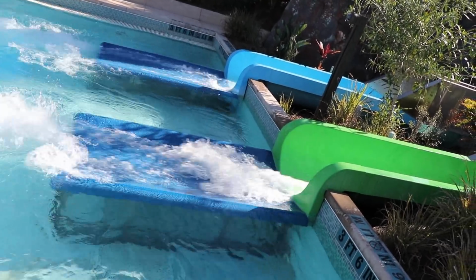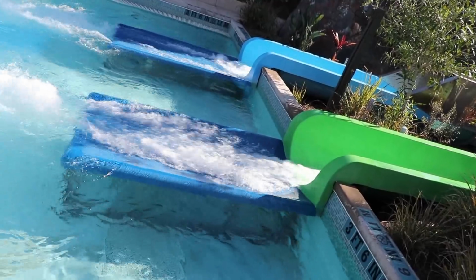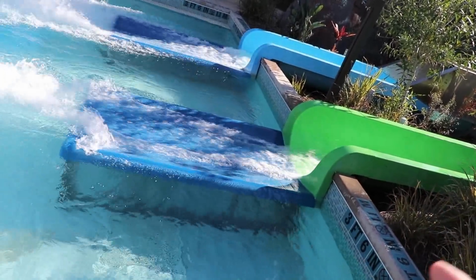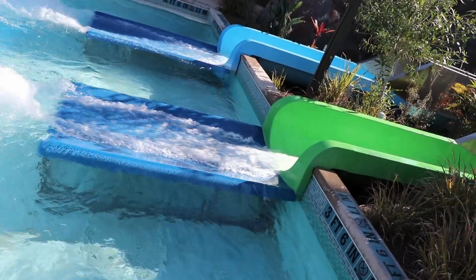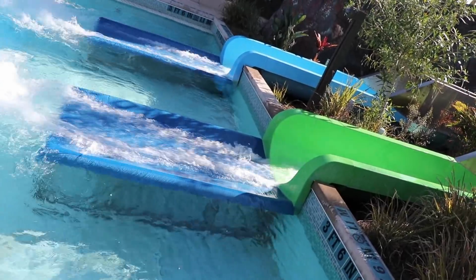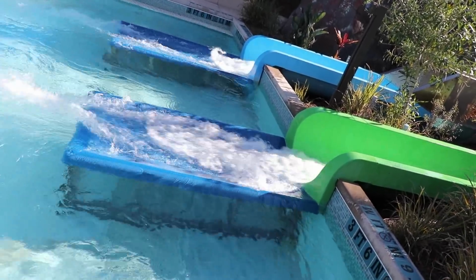Alright, so full disclosure, I haven't been to Volcano Bay since probably October. These are new to me. I don't know how new they are, but they're new to me. They're slide extenders that have been added since the park opened. Before, it obviously ended when the slide ended against the concrete. Now it's got an additional 2 to 3 feet.